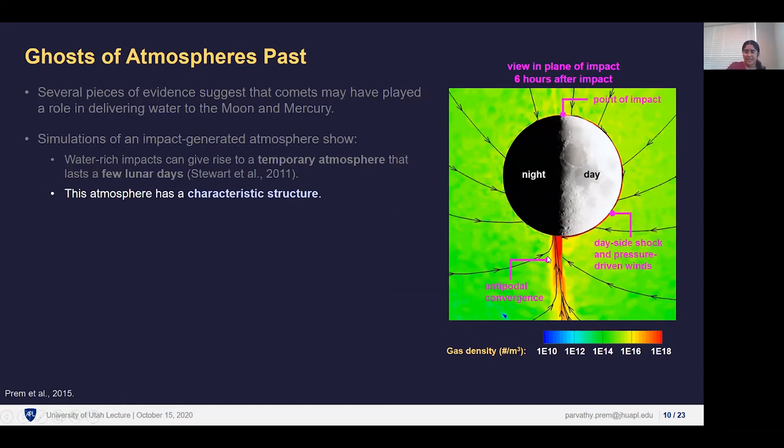You'll also notice that there's this feature antipodal to the point of impact. And so what's happening there is that you have this water vapor cloud, it's expanded around the moon and it's collided with itself. It's reconverged. And again, you get a shock, which is what happens when supersonic vapor collides with more supersonic vapor. It gets compressed. And in this case, you see this jet-like feature that drives water vapor down towards the surface. And so I show you this to emphasize the point, really, that these atmospheres can be strange. We haven't really seen anything like this in the solar system.